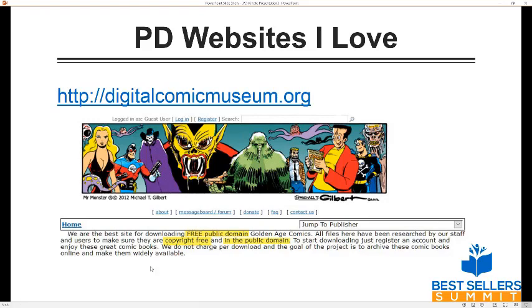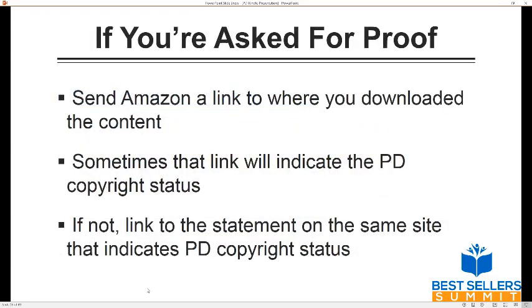All right, now. Again, if you're asked for proof, you want to send Amazon a link to wherever you downloaded the content. Sometimes that link will indicate the public domain status. Sometimes not. If not, send them a second link to where it says it, right? And I just go back. If I'm looking at a site that is a public domain site, I will sometimes go back to the root of the URL to find that copyright status message. All right. Okay, so that's how you do it.